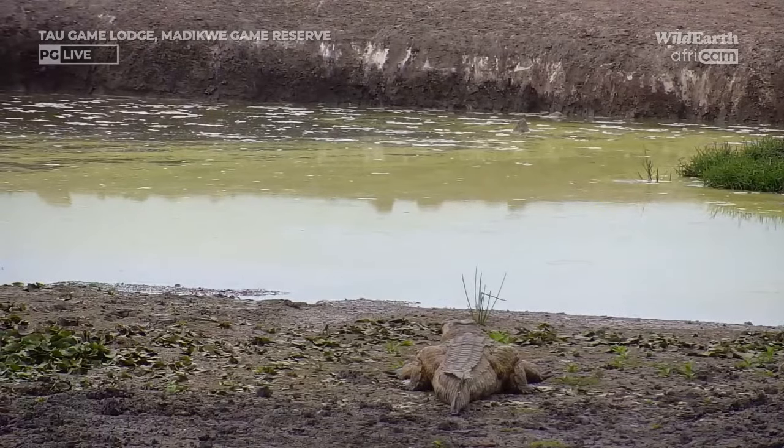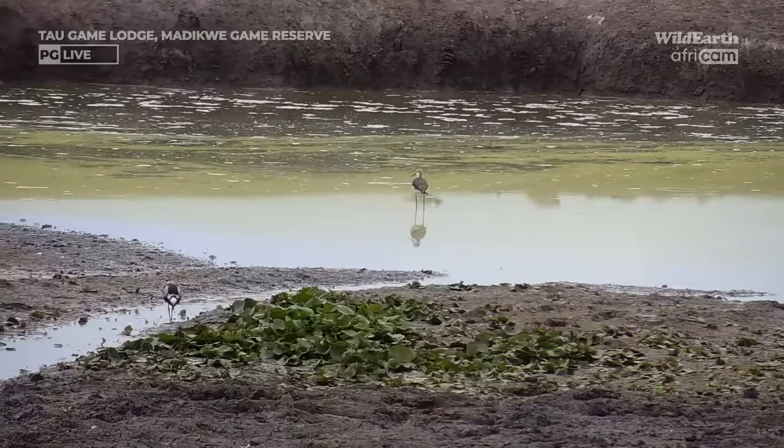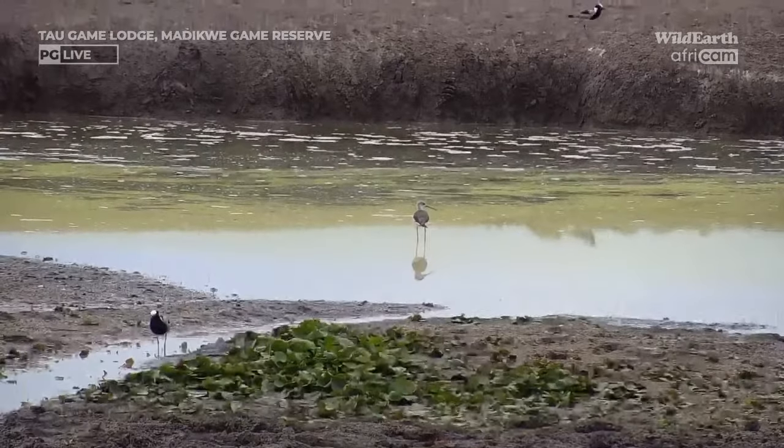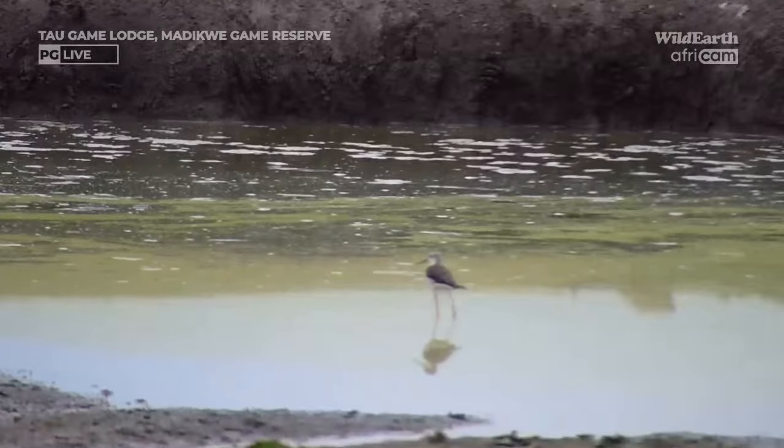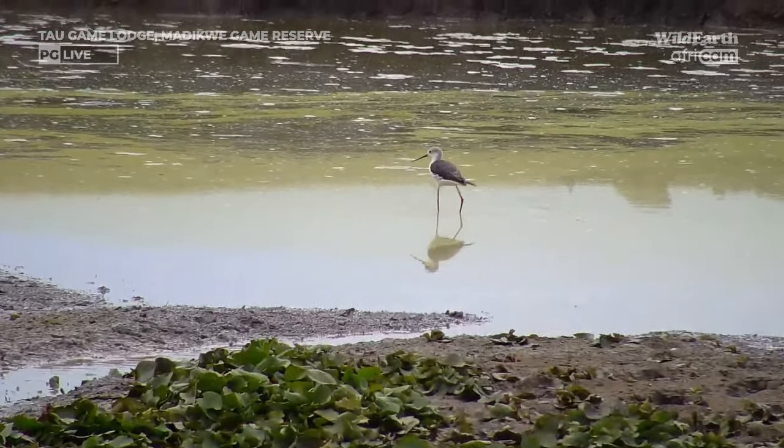It might not look like the nicest place for this guy to live, but I'm sure this water is full of fish. There'll be lots of catfish here. After all, 70% of a crocodile's diet is fish.